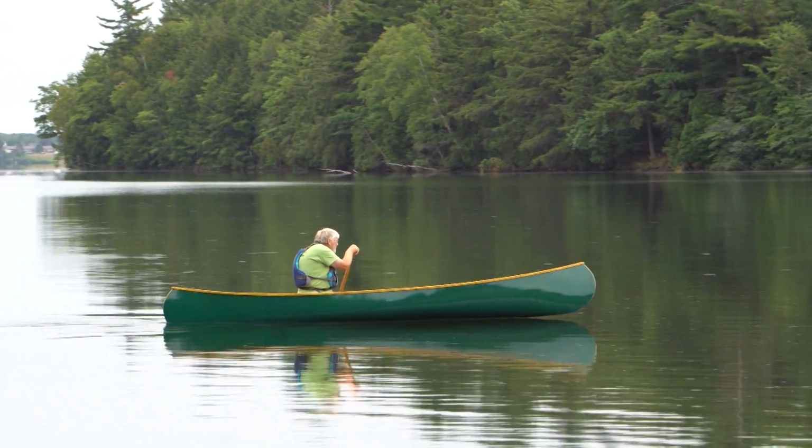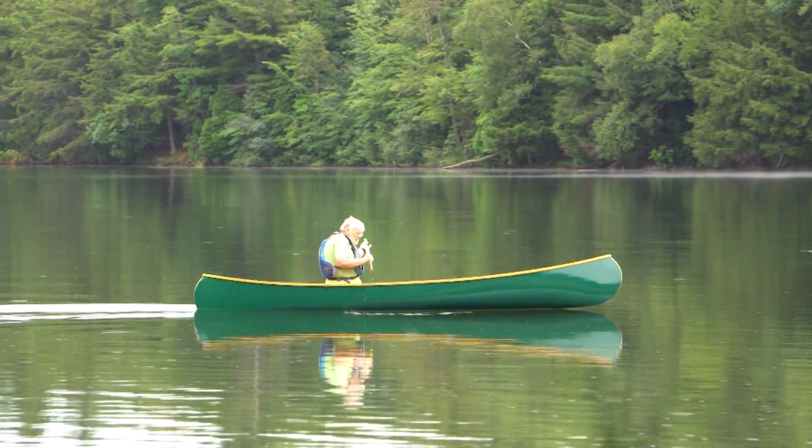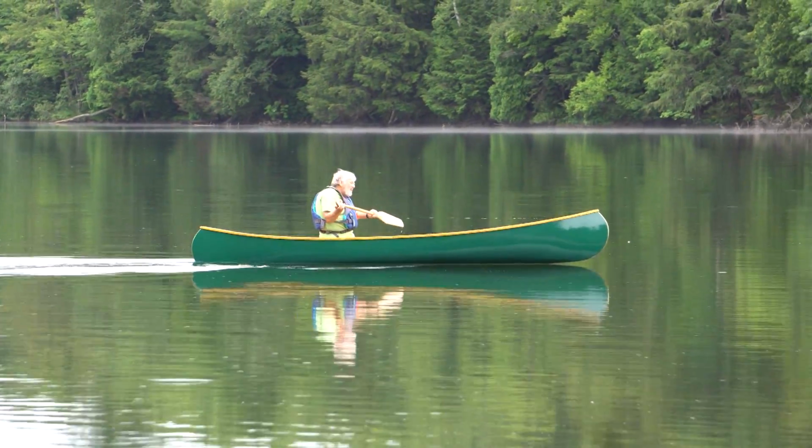An incredible job of designing the hull. It's just a beautiful boat. As a matter of fact, one of the ones that we'll be picking up is one of the ones that Elmer made. The guy has paddled it once, and he says it's too beautiful to put it in the water.